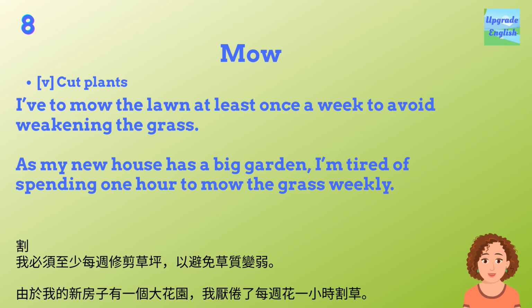Mow. Examples. I've to mow the lawn at least once a week to avoid weakening the grass. As my new house has a big garden, I'm tired of spending 1 hour to mow the grass weekly.